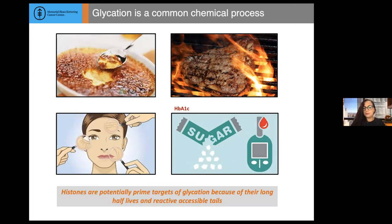I was particularly interested in glycation. I know going from crème brûlée to histones is a hard transition, but it makes sense when you think about it, as histones are potentially prime targets for these reactions with sugar, because they have very, very long half-lives.